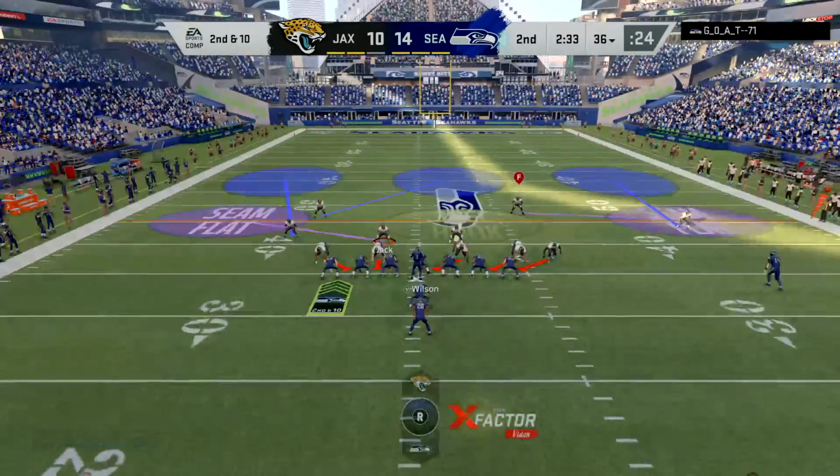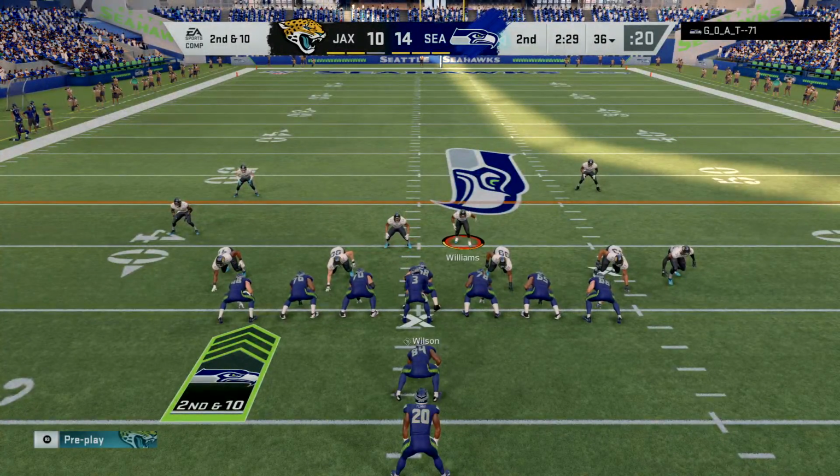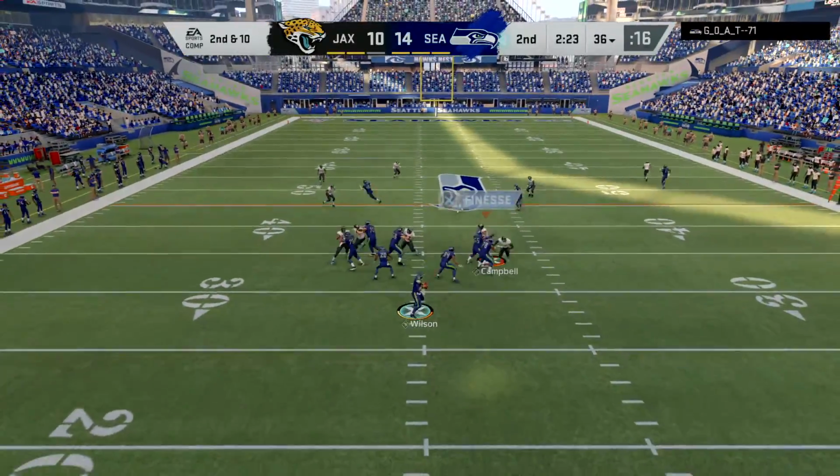Yeah, it's almost textbook, wasn't it? Every place he tried to find an open spot, there just wasn't one. Congrats to the defense, no gain. Call it fitting your gaps, right? I love it. You're exactly right.